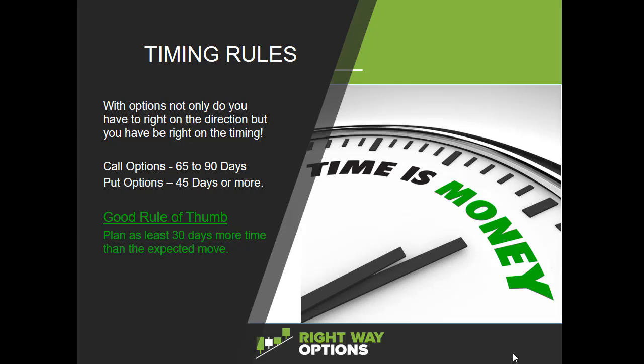Now, we all know that we have to be correct in time as well as direction if we're going to trade a directional option. So timing is very important. And with options, these are kind of some very simple rules that I use, okay? If I'm going to trade a directional trade, if I'm looking at that Adobe trade, I'm probably going to look at options that are going to be somewhere between about 65 and 90 days plus. I will say plus, more out.